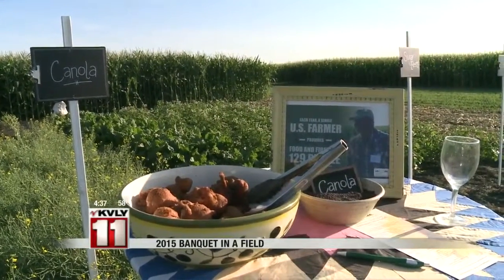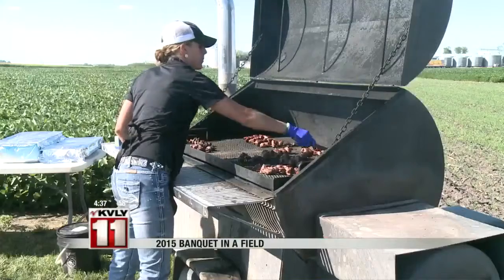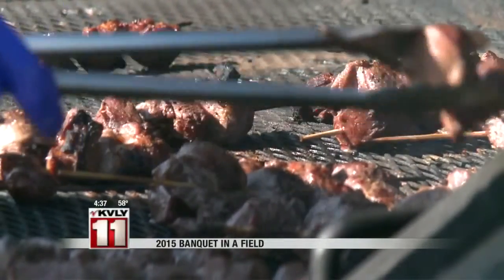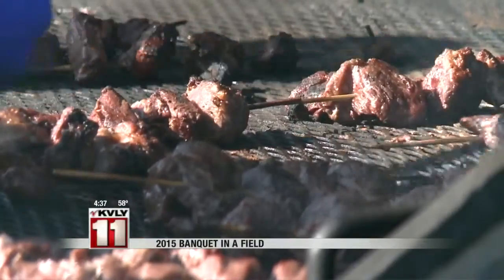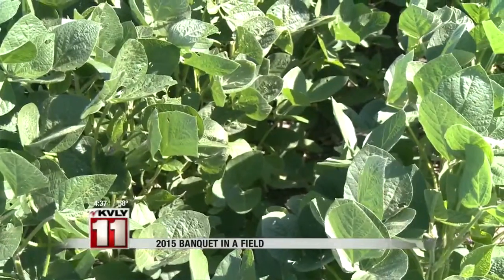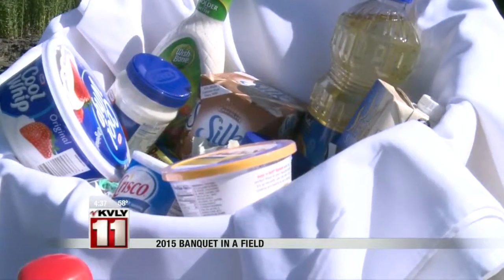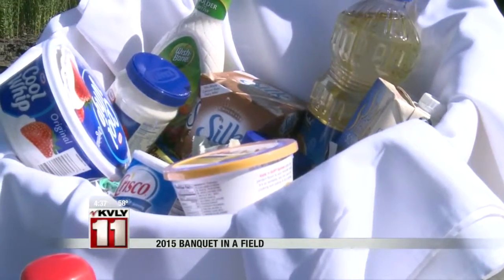Organizers say the banquet is the perfect setting for people to visit with farmers and see the wide variety of North Dakota crops, all while learning about agriculture and the food they're eating. Soybeans are in a lot of products. People tend to think of soy milk, but that's really just one of very few things.